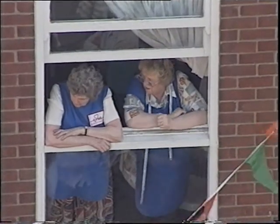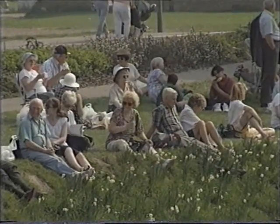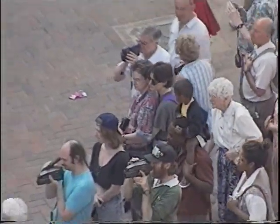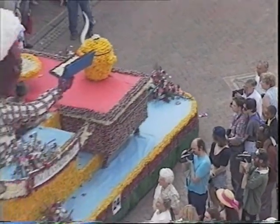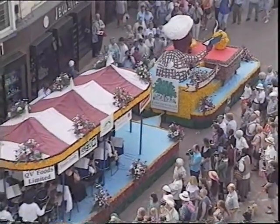The old attraction of watching the parade from your window or the pavement prevents the organisers from being able to charge the watchers. Clowns with buckets do pass through the crowds, but they're collecting for charity. There never seems to be quite enough in the parade kitty for the organisers to feel fully confident. Fortunately, the problems have never yet prevented a parade taking place.